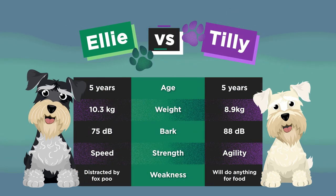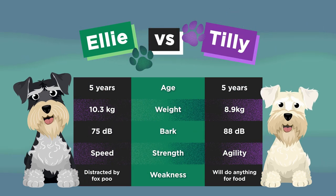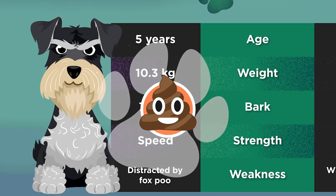Oh, and very interested in the strength department, you wonder whether it's better to have speed over agility. Please, no one bring in fox poo to the arena. Bad girl, Ellie.